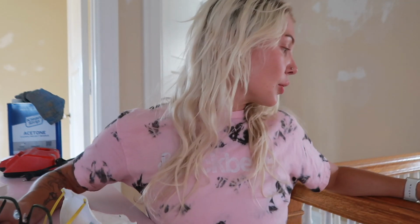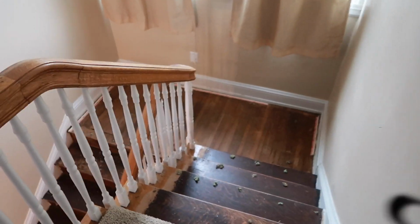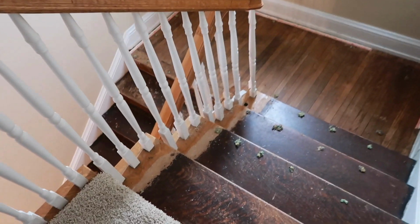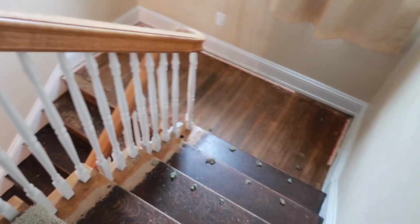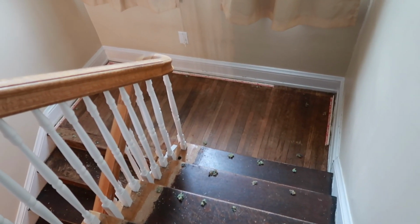We are working on the stairs today, and I don't quite know what I'm gonna do. I don't know if I'm going to keep the wood. I don't know if I'm going to paint. So we'll see, but I'll show you what we're working with. The stairs are a little interesting, but the landing is absolutely beautiful. It looks so good, and it is in really good shape.